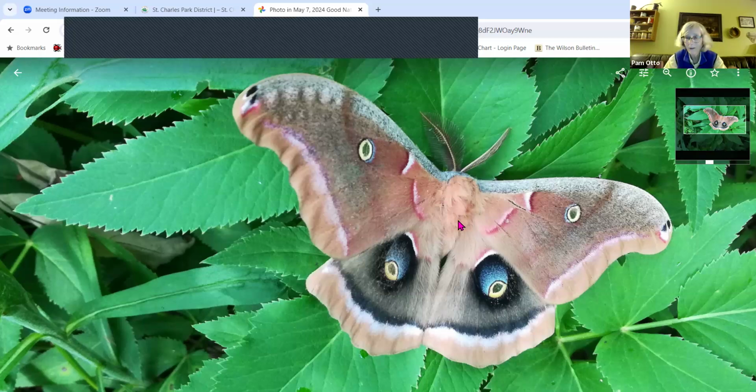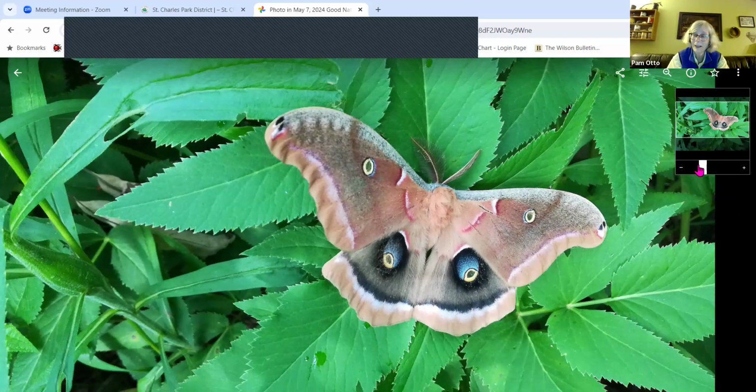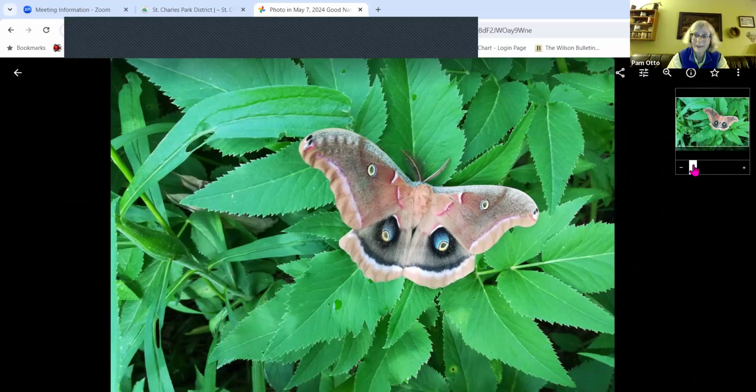He uses these to sense the pheromones of the female. That's all they do at this stage, is mate and die. They don't even have mouth parts. So really, really fascinating part of our local ecosystems.